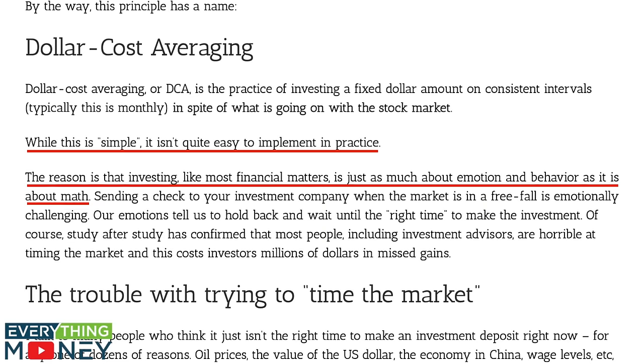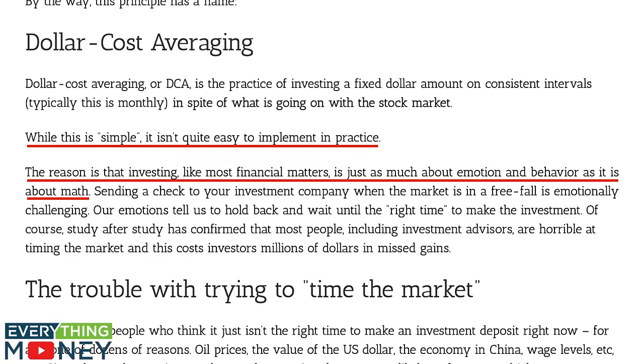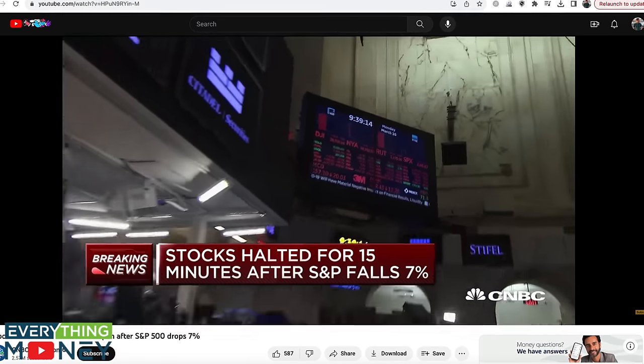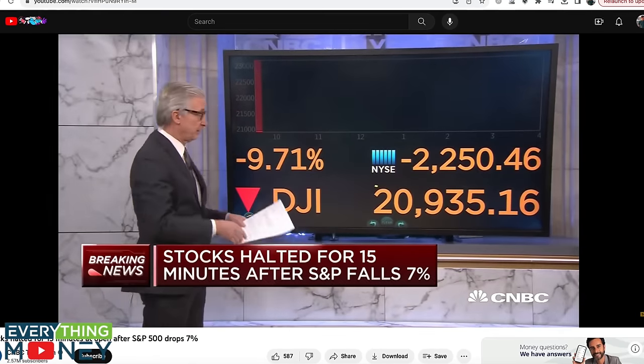You have to be a robot about this, buying every single month, and you can do quarterly, weekly, whatever works for you, as long as it's systematic and you do it over and over again. The strategy is simple, but it's not easy. Mentally, it's very hard to buy when everything is tanking. Your friends and your family and everybody on the news is all saying it's bad and everything is gonna go to zero and it's never gonna come back.